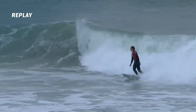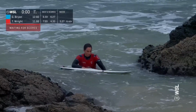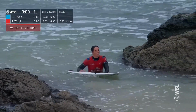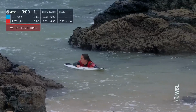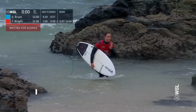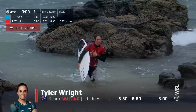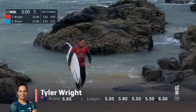Looks like the score is in for Gabriela Bryan. And these two really didn't do a whole lot wrong in that one. There's just not a lot of opportunity offered by the ocean. When it came, they took those opportunities. T. Wright, what's her wave? A 5.27. Wow. Yeah, it's close. It is. We'll see what the judges think. It looks pretty clear, though. They've made the decision. 5.6 for T. Wright.